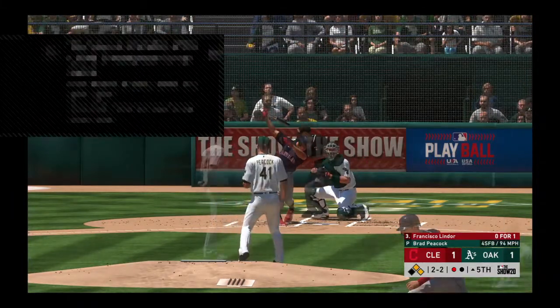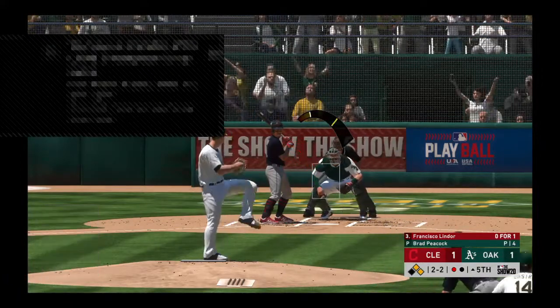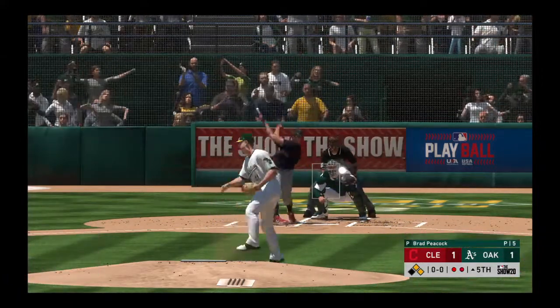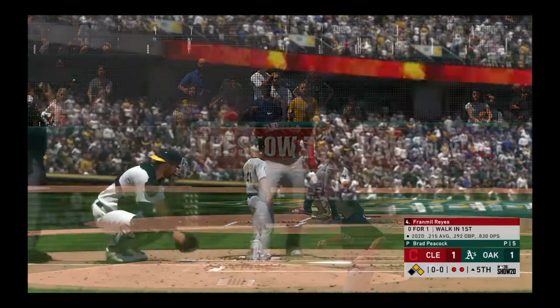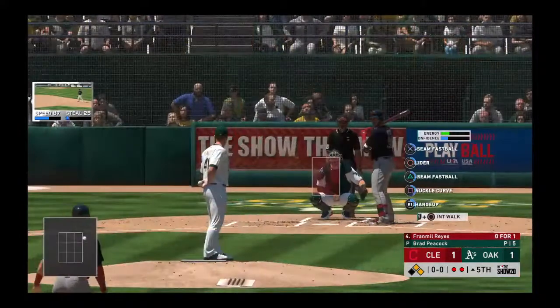2 balls and 2 strikes the count to Francisco Lindor. When I broke into the league, not many guys were throwing that elevated fastball with that much velocity on it. The game has changed. Swing and a miss. Looked like the knuckle curve there, and that's out number 2.